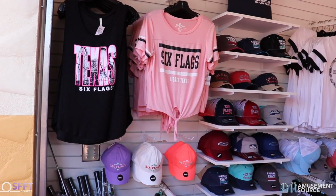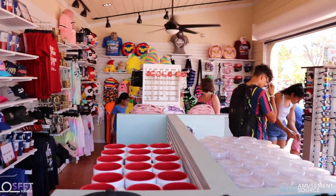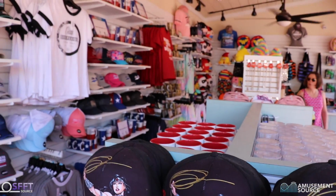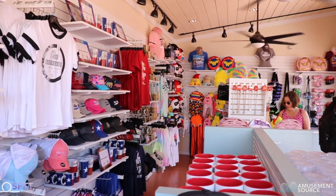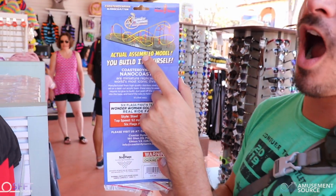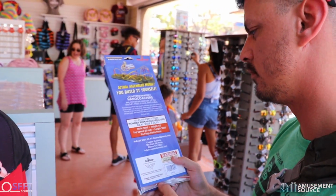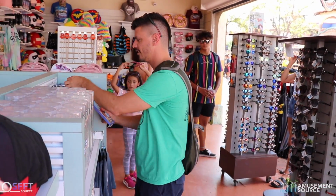You can see it's really just kind of your standard t-shirts and hats and some jewelry, sunglasses, really all kinds of stuff that gets you kind of started for your day, but nothing really out of the ordinary with this shop. It is nice to have this, and of course you can buy your Wonder Woman Coaster Dynamics Nano coaster model here. You don't have to go all the way back to Wonder Woman anymore, which is nice. So that's really cool. Yeah, I guess this is Adam's first time seeing these. So they have Iron Rattler too. Did you know that, Adam? No. Yeah, we'll have to find that later.